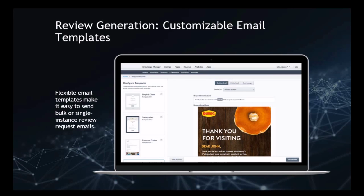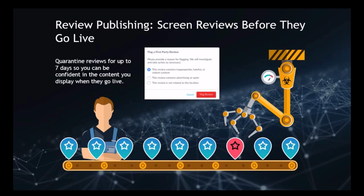So one common worry for companies and business owners is if they ask for reviews, they'll end up generating more bad reviews. Hopefully that's not the case, but we have taken that into account with the BIZDIREX reviews platform, so you can be more confident when you're going out there and asking for reviews from your customers. So what we do is we quarantine any first-party reviews that you generate for up to 7 days. During the 7-day window, you can flag any review for inappropriate or spam content, and then that enables us to remove them in accordance with the Google guidelines.